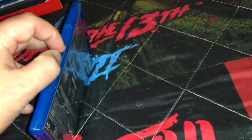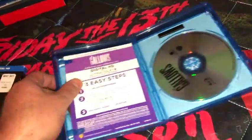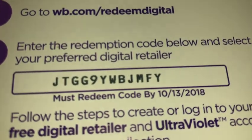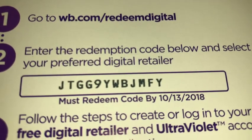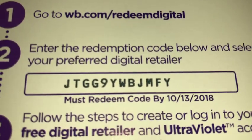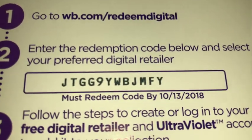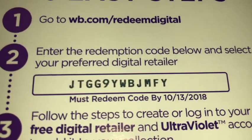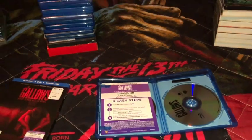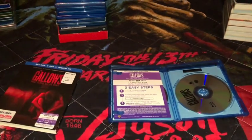I don't think there's a digital code. If there is, if you guys want to see how bad it is for yourself, it says must redeem by October 13th of '18, but usually that's incorrect. So if you want to see just how bad that is for free, there's the code for you. Have at it. Don't blame me, because I warned you. So let's move on to the next title.